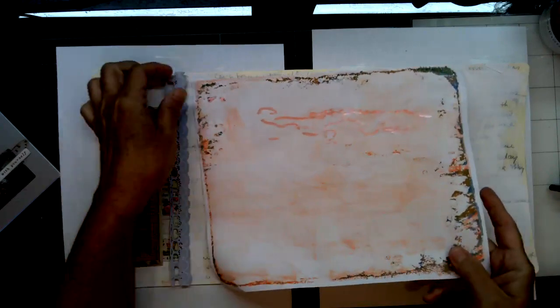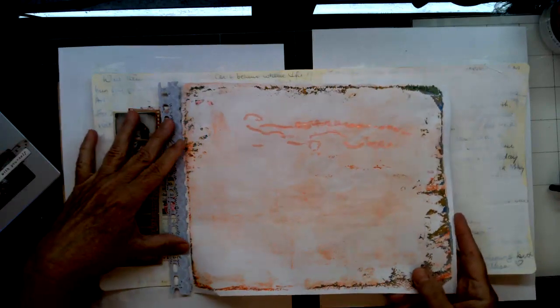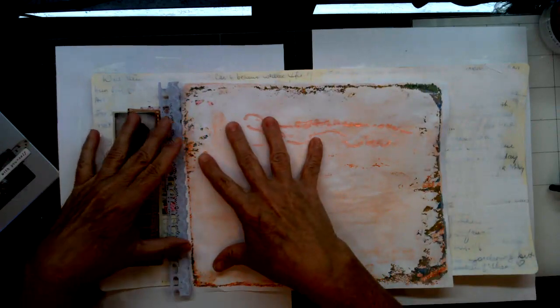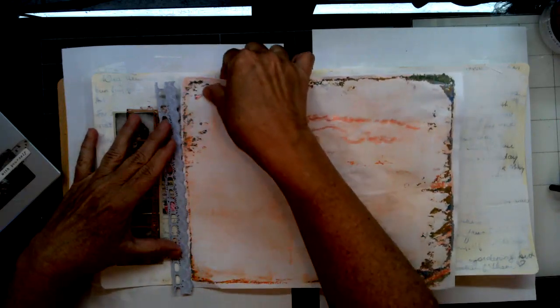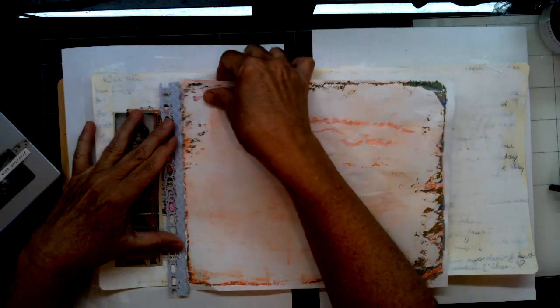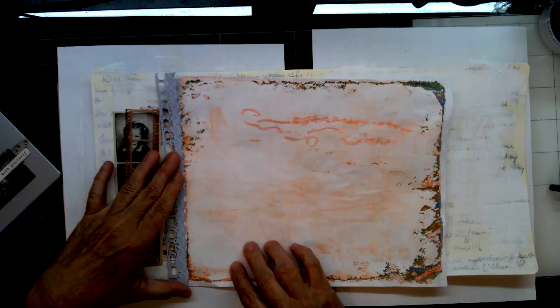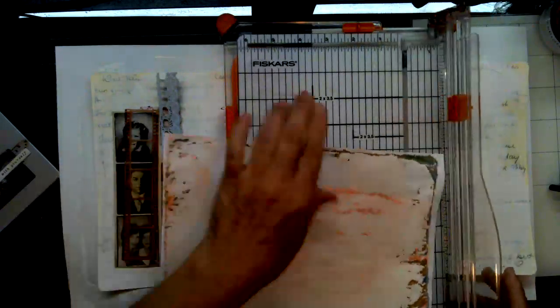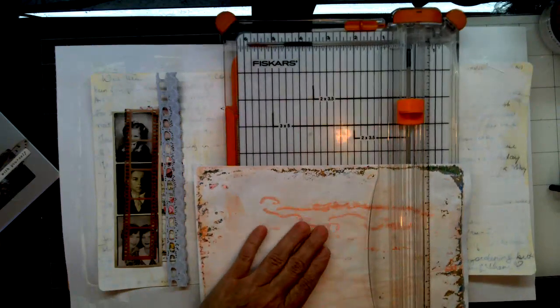And then I'm thinking that I'm going to put this little bit here. So I'm thinking it's going to be something like this. Oh, we're going to see. So the first thing I want to do is, I usually tear up my paper, but I think this time, because I like it so much, I'm going to actually cut little pieces.